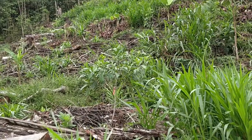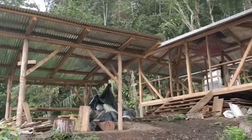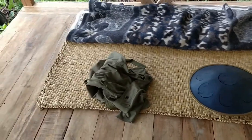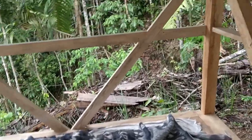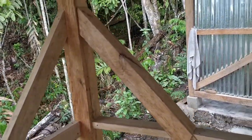Robbie is doing good. And yeah, enjoying the nature. So yeah, this is how I sleep for now. It's been raining a bit, so finally got a bit of a flow.